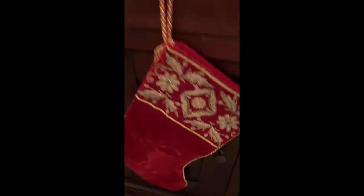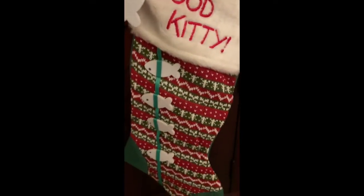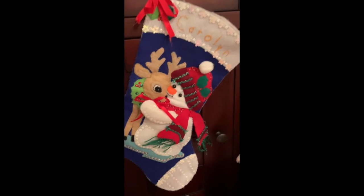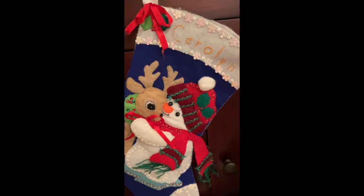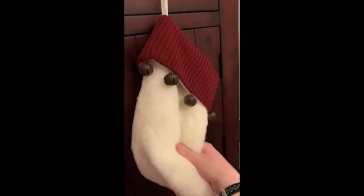Oh, and then I have these stockings that I'll show you. This one was my grandmother's. It was in her items, the grandmother who passed away earlier this year. So that's really special to have. I picked this up for my kitties. My mom made this for me. I think I was a teenager when she made it for me. My one that I had when I was born just started falling apart. And so she made me this when I was a teenager. So I have that. And then move this box out of the way. And then this is just one I picked up because I liked it and it makes a pretty jingling sound.